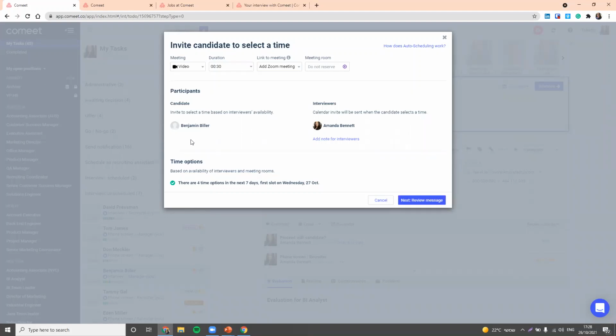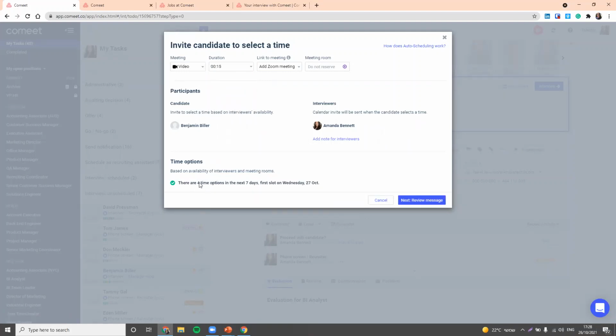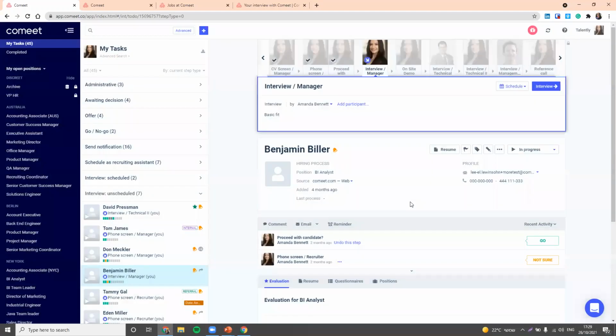So you'll see here the details of the participant, the candidate, Benjamin. We'll see the details about the interviewers. We'll be able to add notes for the interviewers as well as for the candidates from within the position workflow. And here we see how many options we currently have. So as you saw before, if I change the duration, I'll click here, check availability, and it will obviously show a little bit more options. Once I'm ready to send this out, I know that this is a video interview for 15 minutes. I know I have enough options in the next 7 days. I'll click next to review this message.